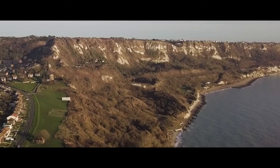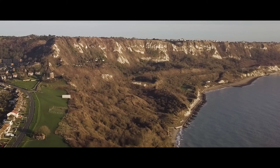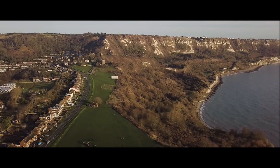Battle of Britain Memorial is a must-see. It's what made the White Cliffs famous after all. And from there, you walk down the hill and you're back in Folkestone.